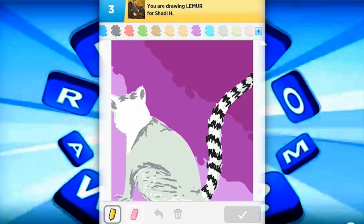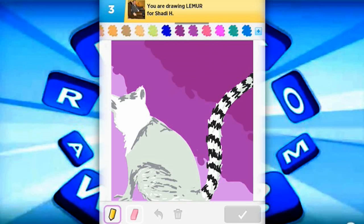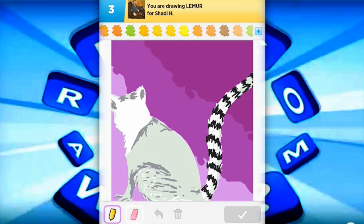Dark fur. This actually goes in this arm. That's dark fur. Then I need to add some of this reddish brown. What color should I use? Maybe this one? Yes.